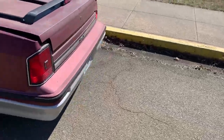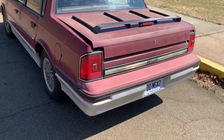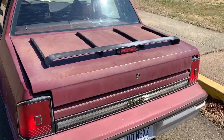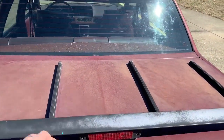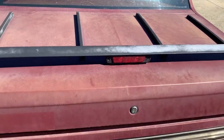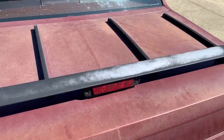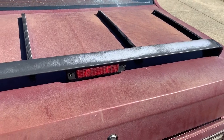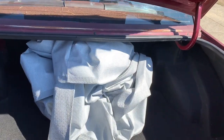As we come around the back, we can see that the luggage rack on these would be black, not chrome, right? We can see here it's got the third brake light, which became required in the United States after 1986. My 85 does not have that, although if it did, it would be in the rear window on that car or on the luggage rack, depending on whether or not the luggage rack was ordered.